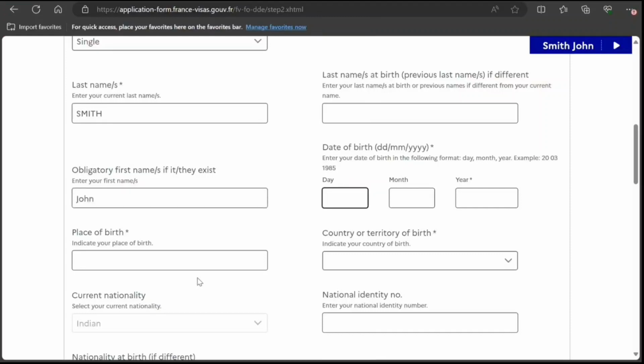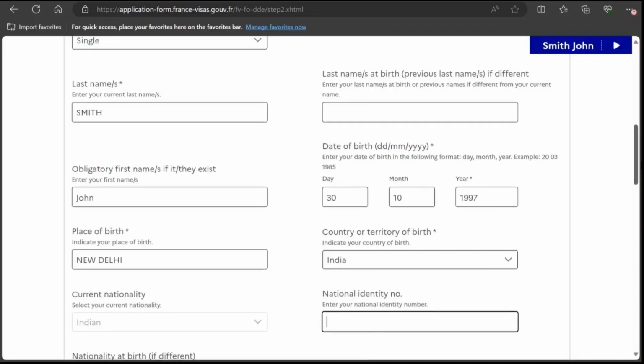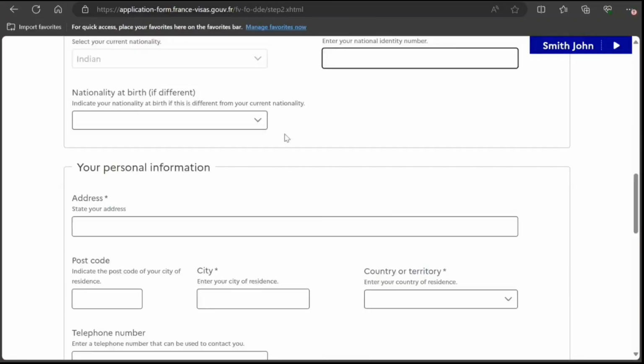I mean, if you have applicable, then do date of birth. See the format. So make sure you meet that format. I'm just putting some sample. Place of birth. Check your passport for such details because you don't want any mismatch. Current nationality, I'm leaving it because it's not a mandatory field, but you have that information. So definitely put that. Nationality of birth, if different. I don't think it's different.